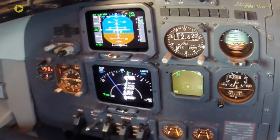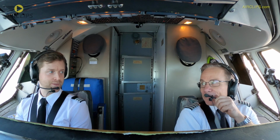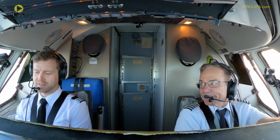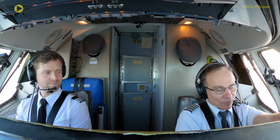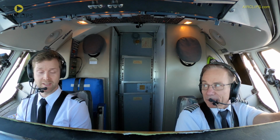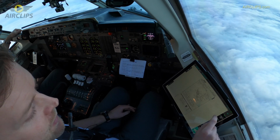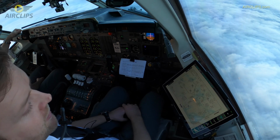And we're right now passing 12.7 and we're cleared to 280. And we're heading direct to Trosa. Where is that? It's a point south of Stockholm, about Södertälje, outside Södertälje. Trosa is actually a town itself. And from Trosa, our arrival into Stockholm will start.